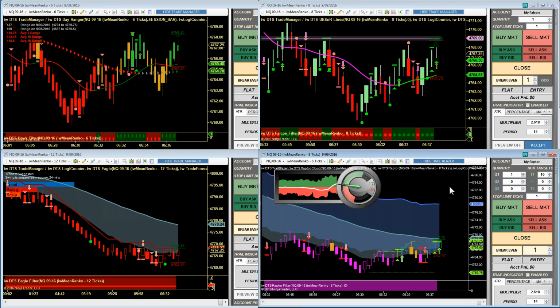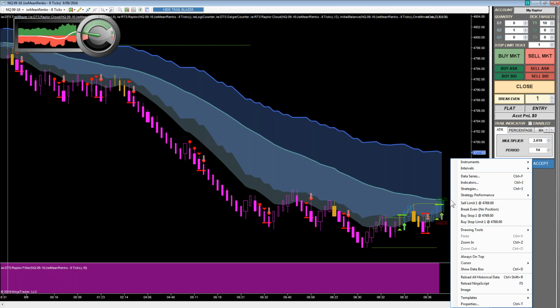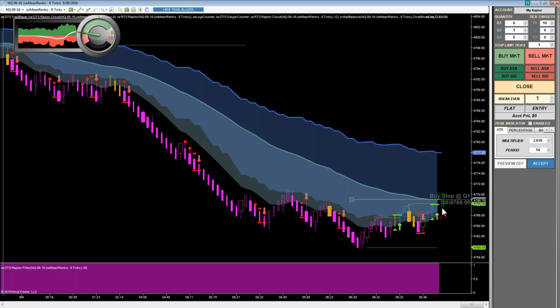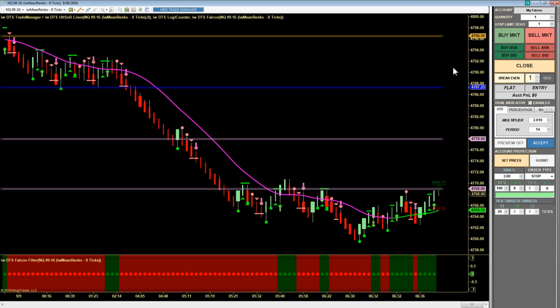All right, here's a possible trade now on the Raptor and the Falcon. We've got a soft edge buy signal. Now what I'll do is I'll buy just above this signal, just above the high of this current bar. And you're going to see we have the same signal developing here on the Falcon. Our trend change signal here on the Falcon, the trend changed color. This is essentially the first signal where everything is complete.